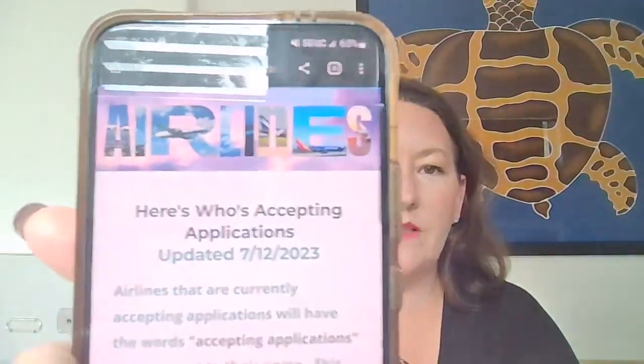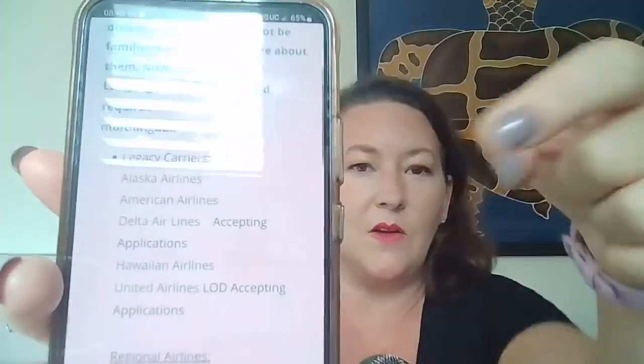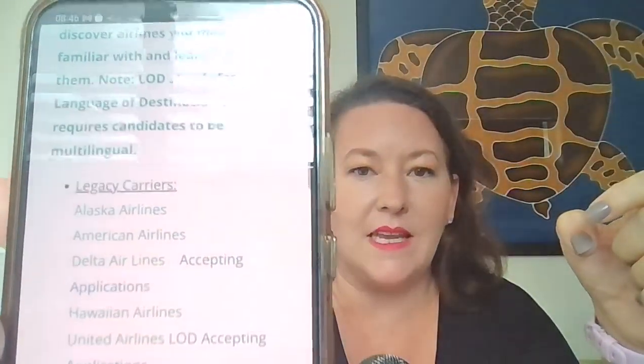Okay, this is what the page looks like, right? Then as you scroll, it's got the instructions here. Then the first section that we have is the legacy carriers.